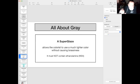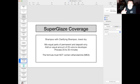Let me first tell you how we do it. The first thing you do is you shampoo the hair with clarifying shampoo and towel dry it. When you shampoo the hair, you don't rub the scalp because you're going to do a second procedure immediately following. You just gently run the clarifying shampoo through the hair, and while you're mixing the product, you just leave it set in the hair for the 2 or 3 minutes that it takes you to mix the color. You rinse it out and then you towel dry the hair.